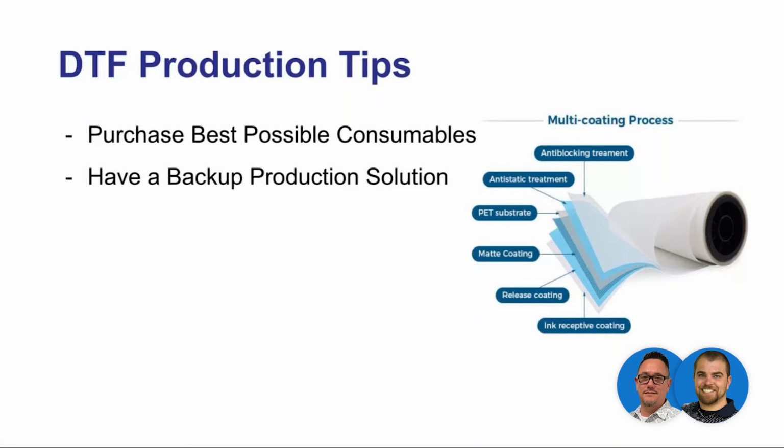Somebody like Jay's business, not only does he sell the consumables and the equipment, he also has a print insurance program. So if you buy equipment from him, he'll give you really good pricing if your machine ever goes down or has a problem, which is just incredible peace of mind.